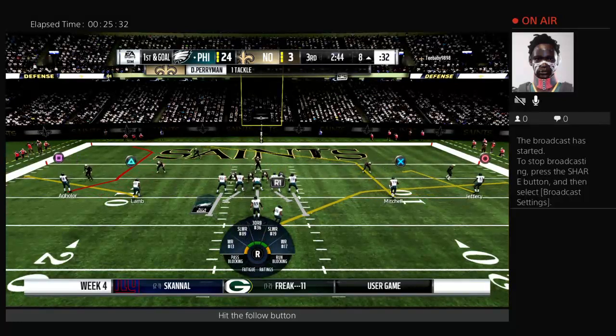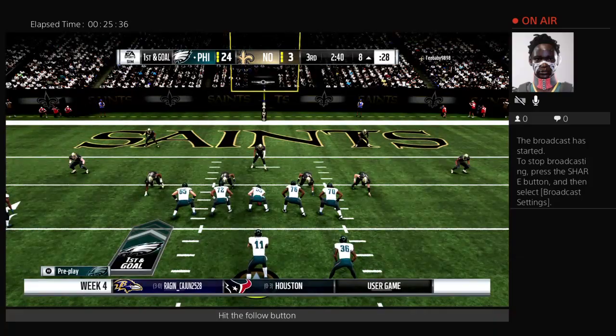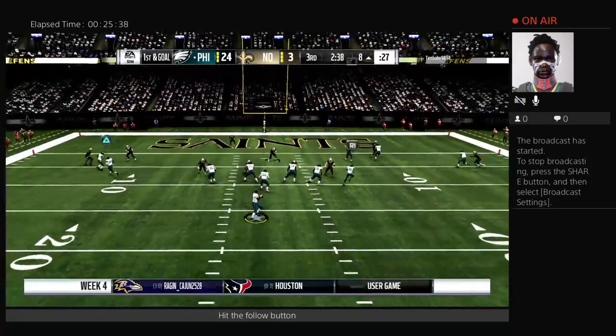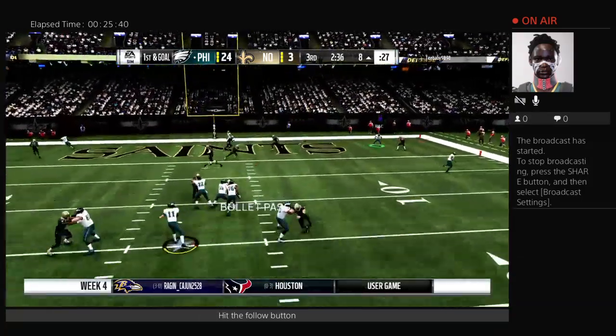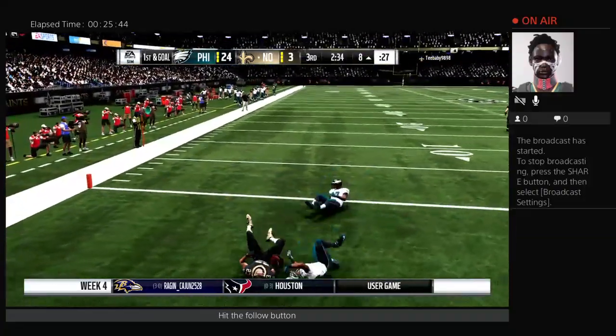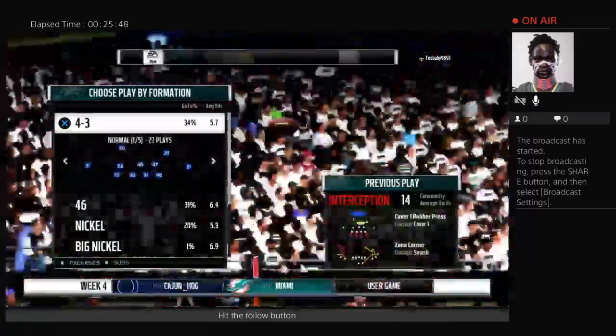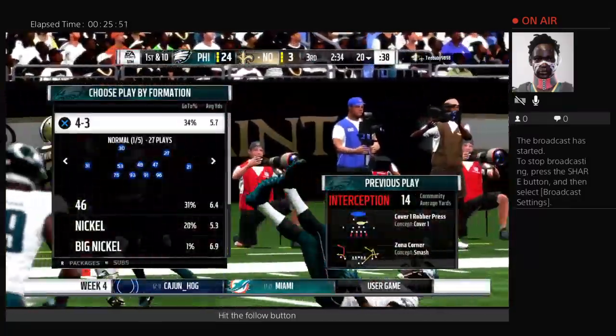I think it all came together there. In-breaking route, drove it with excellent pace. Money throw right there to move the sticks. Now Wentz. And this is going to be intercepted. Picked off by Marshawn Lattimore. And a big turnover there as his guys will get the football back.